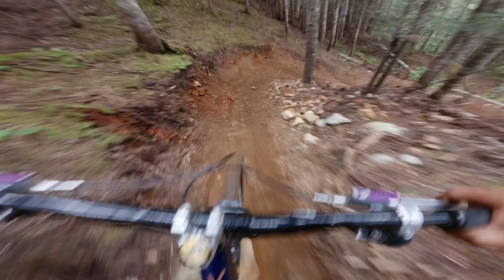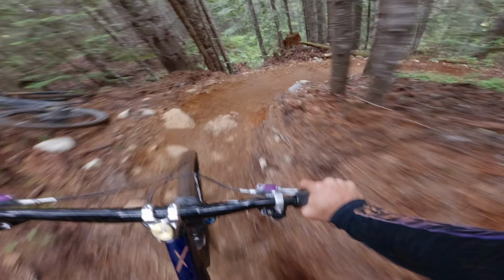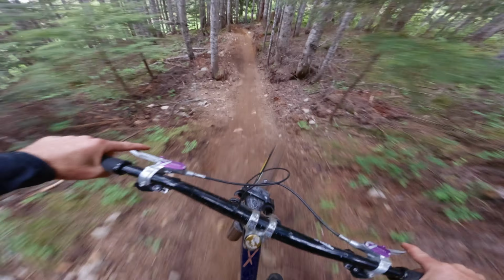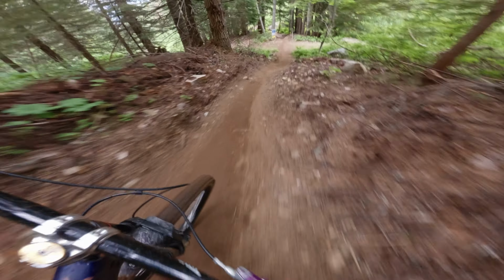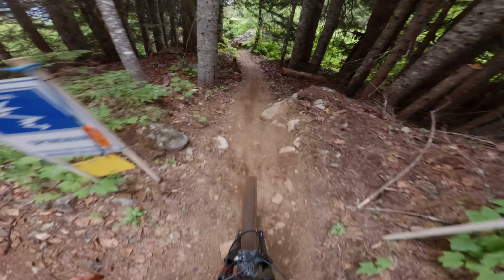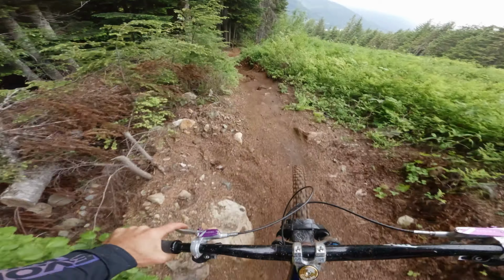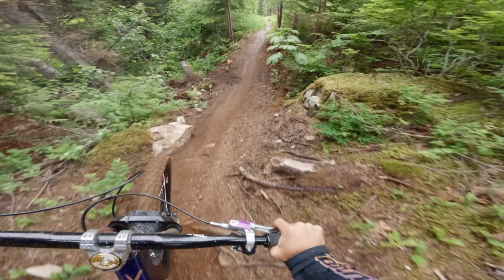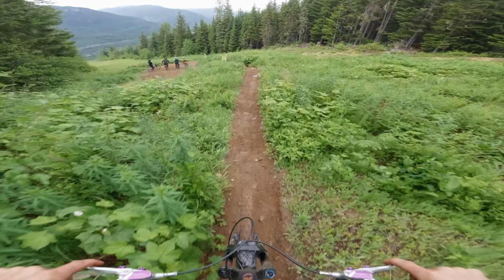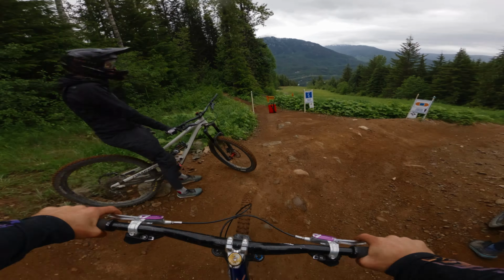That was nice. Wide, too wide. Holy compressions. Some tricky roots, flat corners. Wow, that sucks.